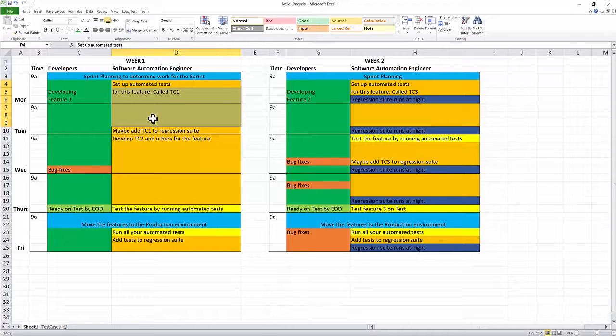So, you're going to start working on that test case. And maybe for your very first test case, without a framework set up, it's going to take you at least a day for the most simple one. That is okay. Take a day, take 2 days to develop your very first test case. Make it amazing. Make it so stable that you never get a false positive. That is the most important thing to do. You're going to work on that test case, and maybe, let's say by the end of Tuesday, you're going to add it to your regression suite.